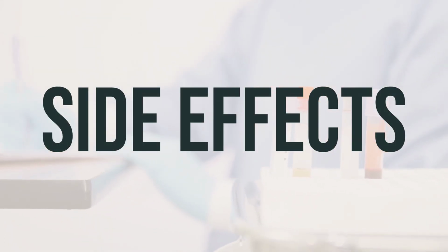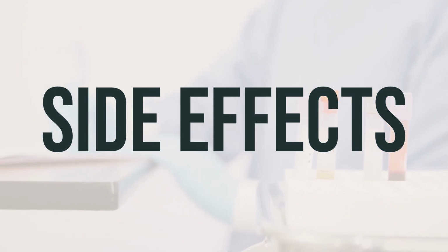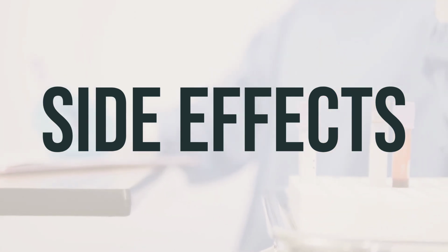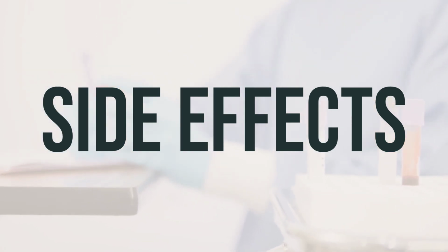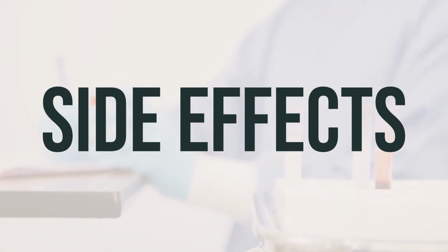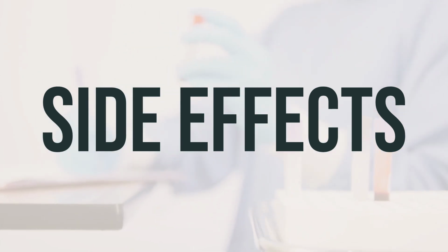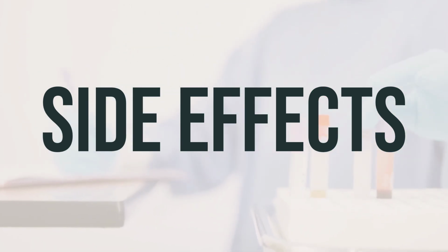Some common side effects of oxaprozin may include upset stomach, constipation, diarrhea, nausea, vomiting, gas, heartburn, drowsiness, dizziness, or headache. If any of these effects persist or worsen, notify your doctor or pharmacist. It's important to remember that this medication has been prescribed to you because your doctor believes that the benefits outweigh the potential side effects. Many people using this medication do not experience serious side effects.